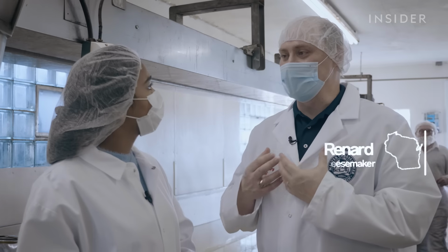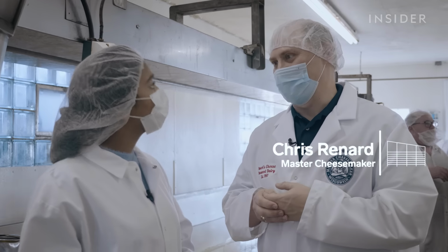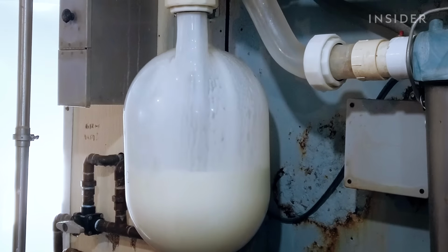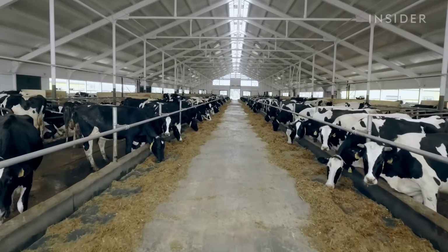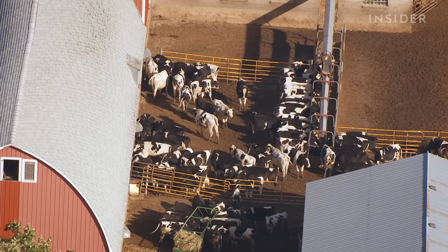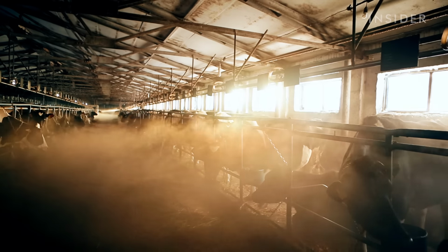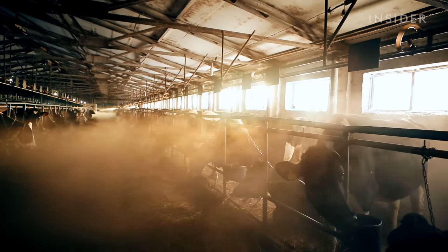All the milk that comes in today, we'll make into cheese tomorrow. For every 10 pounds of milk, you get about 1 pound of cheese on average. Luckily, Wisconsin is the perfect place to get all this milk locally. The state has about 1.3 million cows, and with that much dairy available, they take cheese production seriously.